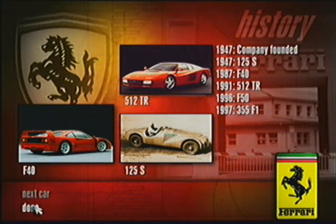In 1947, Enzo Ferrari, together with a few close colleagues and talented engineers, designed and produced their first car. Since that time, Ferrari has produced over 150 different automobiles for both pleasure and racing.